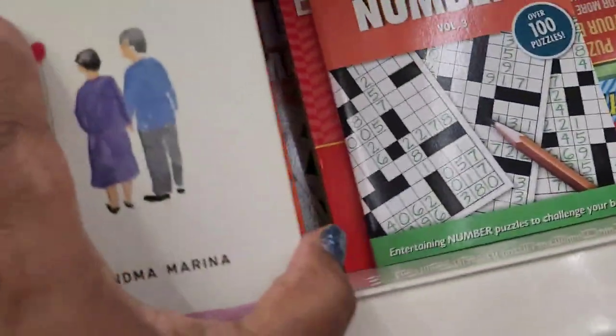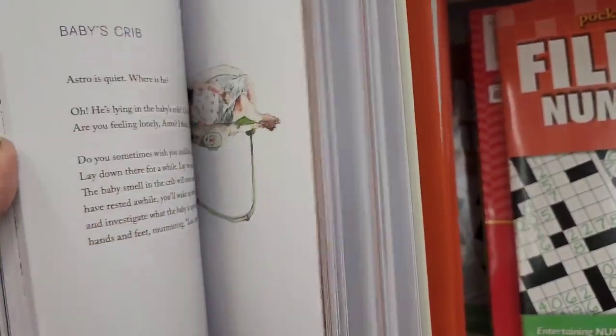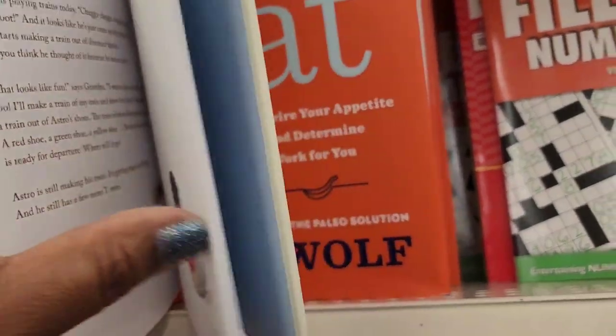So let me show you guys what this book actually looks like inside. It's really pretty, absolutely beautiful. And it has all those birds, which Marina would absolutely love. Oh my gosh, this book is really, really pretty. A scene I could never have imagined. Look at this, this is a beautiful, beautiful book. This is a book that caught my eye that I would like to read.